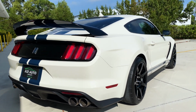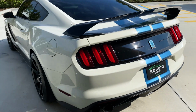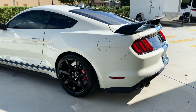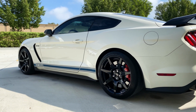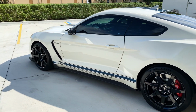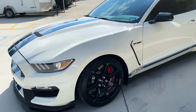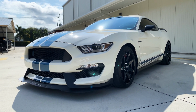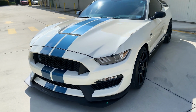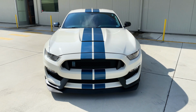This car is also optioned with the technology package, which provides it with the blind spot monitoring, rear cross traffic alert, as well as the Bang & Olufsen 12-speaker sound system. And this car also has the exposed carbon fiber instrument panel option box checked, which we'll see shortly when we make our way towards the interior. But as I make my way around the outside, the exterior is in perfect condition. So you can see the iconic livery there, as well as the Guardsman Blue badge on the front there.